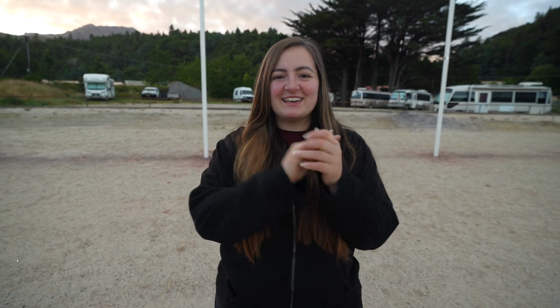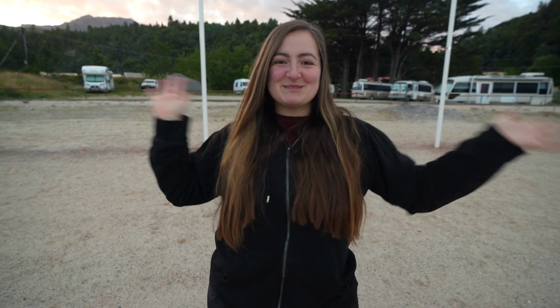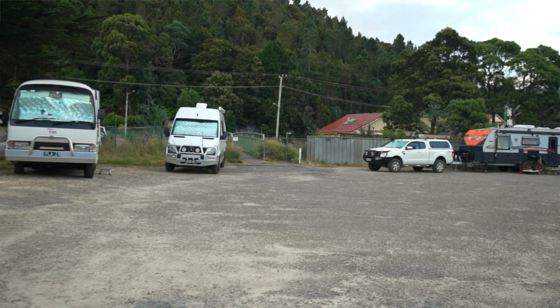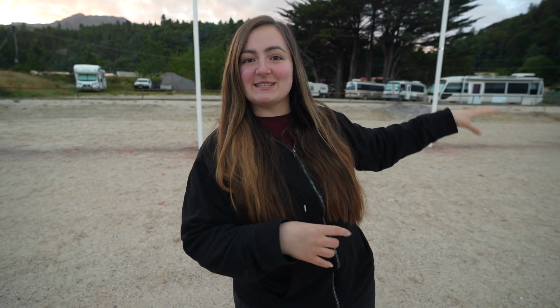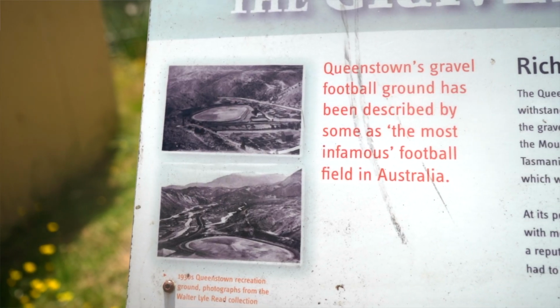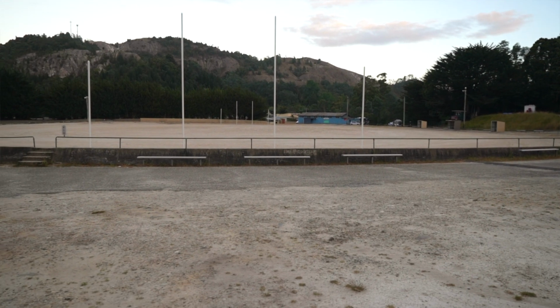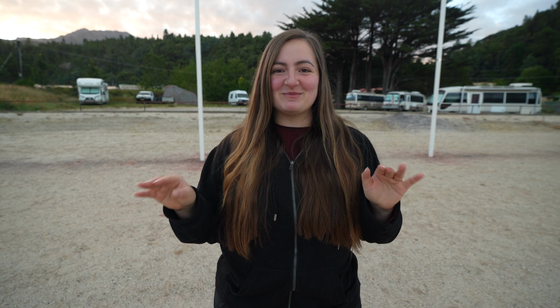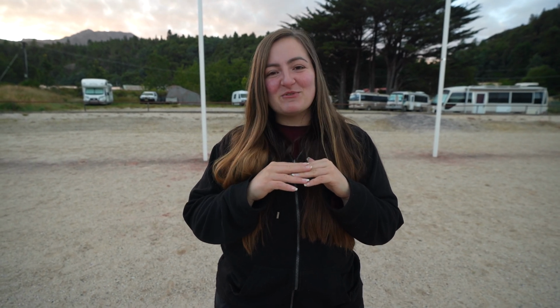Last night we spent the night here at the Queenstown Oval. You can probably see all the setups behind me, and it's actually, I think, $5 a night to stay here, and they've designated an area around the Queenstown Oval. But the Queenstown Oval itself has actually become a popular attraction for Queenstown, and that's because it's all gravel. I genuinely cannot imagine playing on this. It would be very intense, and I'm sure you'd leave with a few scratches.